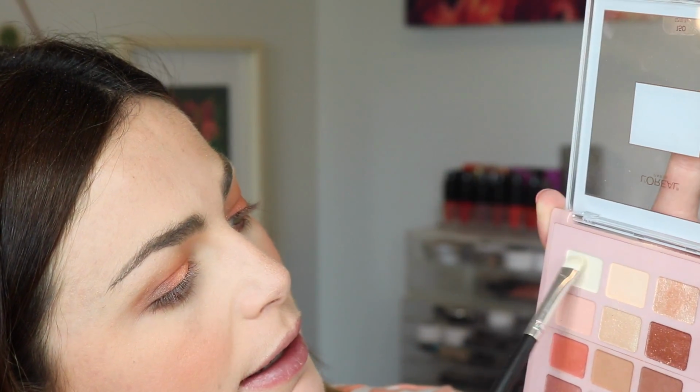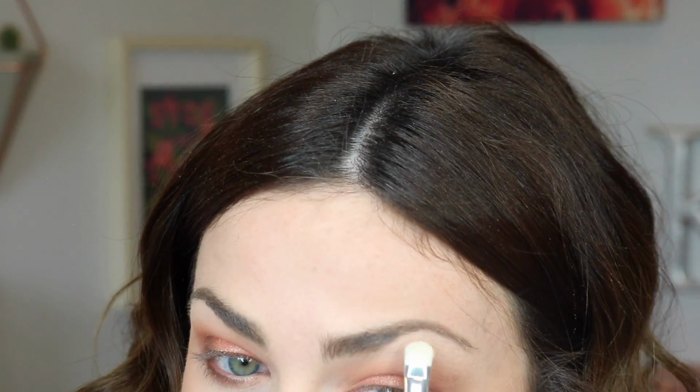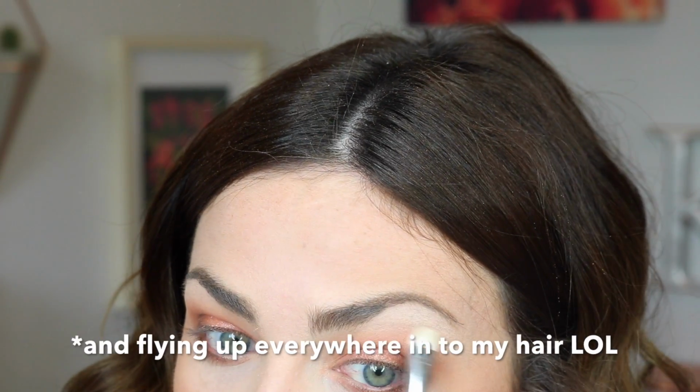To highlight my brow bone and my inner corner, I'm going to go into the lightest shade in the palette. It's interesting, there's not a lot of fallout on my face, but there is quite a bit of powdery stuff happening in the palette, which I don't even care about, but just something to note.